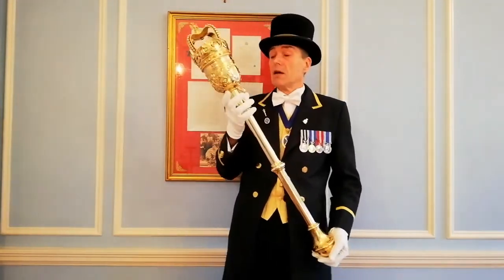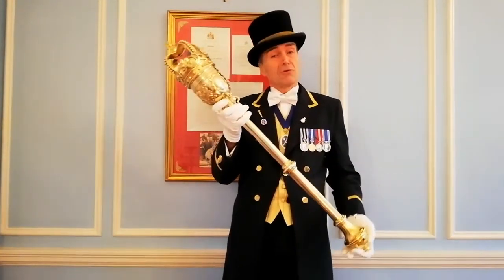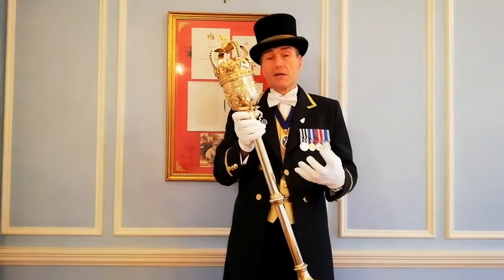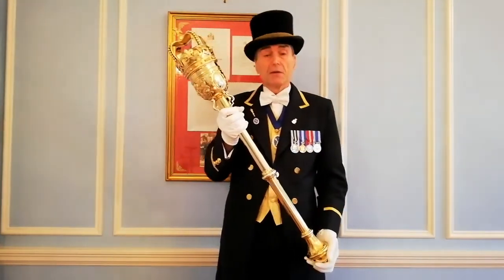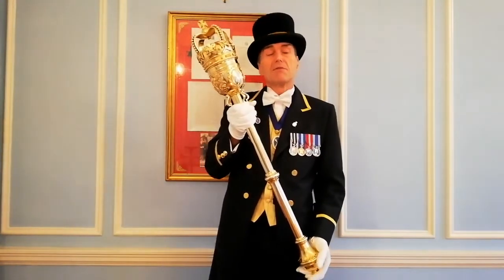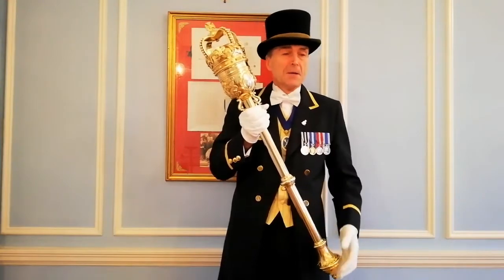And as you know, if you see the television, you'll see there is a mace at the Speaker's Box in the House of Lords and the House of Commons. And these are exactly the same, the Queen having her own maces, of course. This particular mace is solid silver, and it has a gilt coating, which is why it looks like it's gold. But nevertheless, it is just as valuable as if it had been gold.